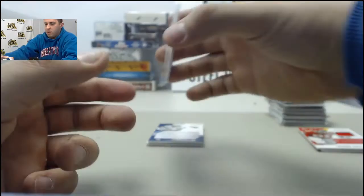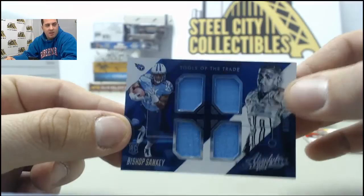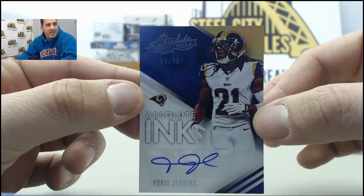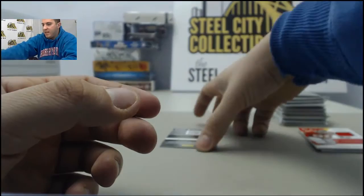Tony Romo, Tools of the Trade, jersey to 249. Got a quad jersey going to the Titans, number to 249, Bishop Sankey. Up next, autographed, Janoris Jenkins to the Rams, number to 75. We have a Paul Richardson quad jersey here, number to 99. And finally, we got another 150 points card.